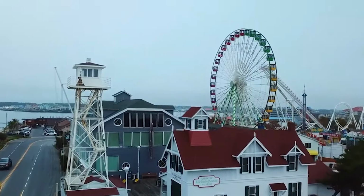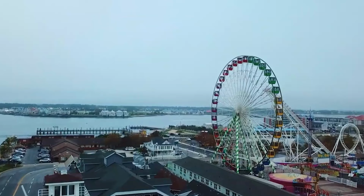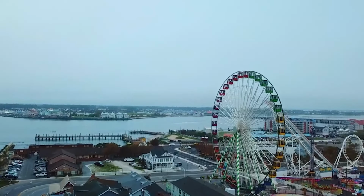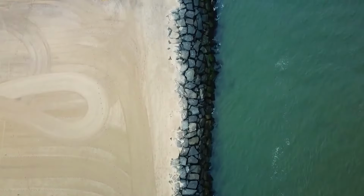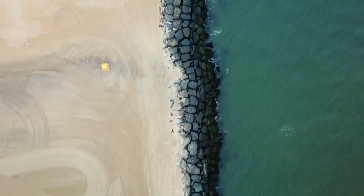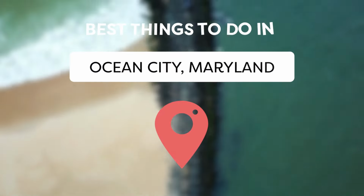Perched on a small island between the beautiful Isle of Wight Bay and the coast of the Atlantic, Ocean City is a resort town in Maryland that offers plenty to do and see for visiting tourists. From checking out the numerous attractions along the boardwalk to taking a stroll through Northside Park, join Vucation as we explore the best things to do in Ocean City, Maryland.